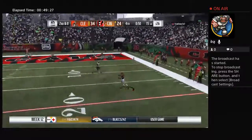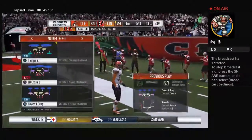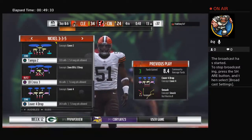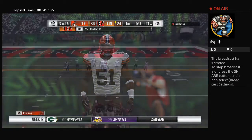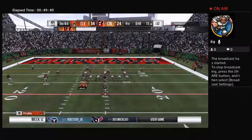Here's Dalton to Mixon on the check down. And able to get this down inside the 15 to either the 13 or 14 before he's out of bounds. Give him 3 on the play, and that'll lead here to a 3rd down.